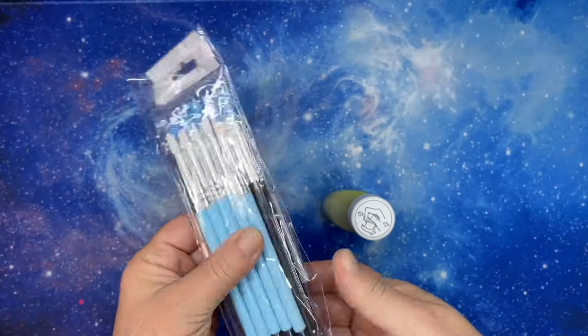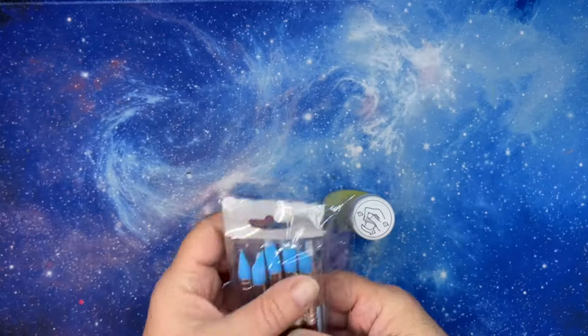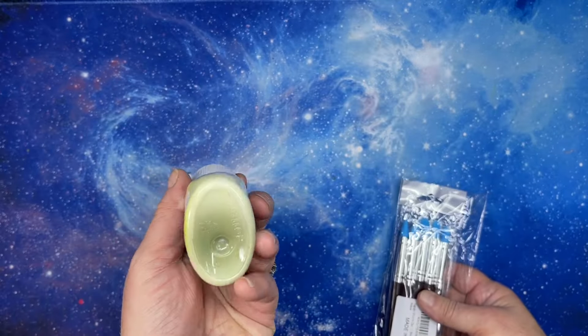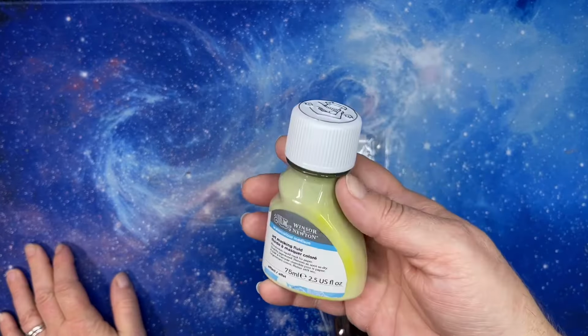These were on sale on Prime Day too. So I got these little silicone brushes to help put the stuff on, so that if I want to do something, I've seen a lot of people use this stuff.